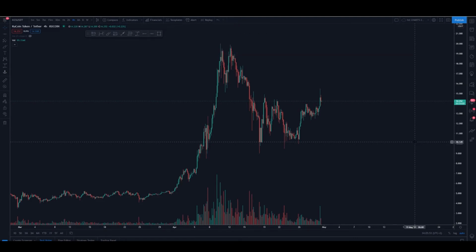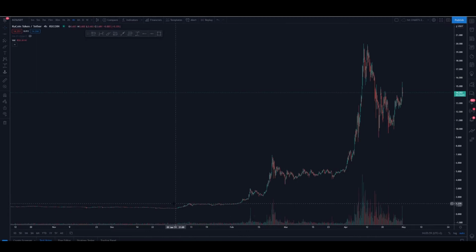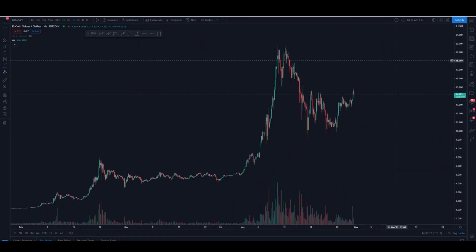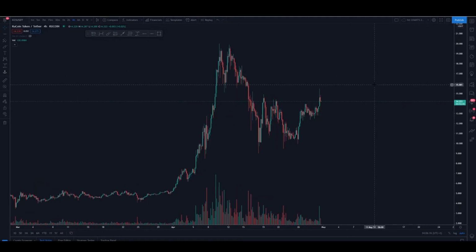KuCoin exchange, like every other exchange, has its own token, and their token pumped quite considerably, which is something that happened to almost every exchange during this bull market. You can see that since the start of this year, it moved almost 3000%. So you see, they pumped quite crazily. But there's actually more to this.